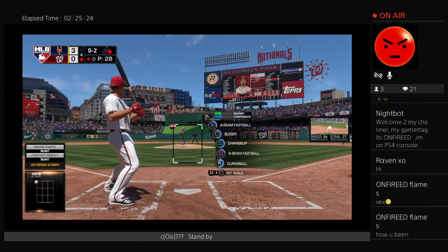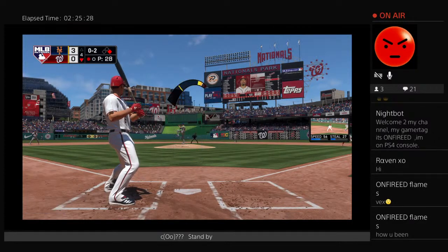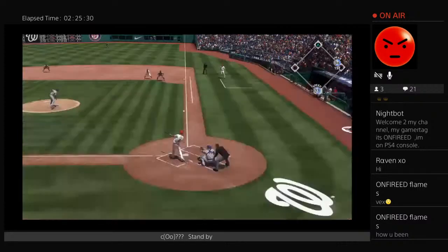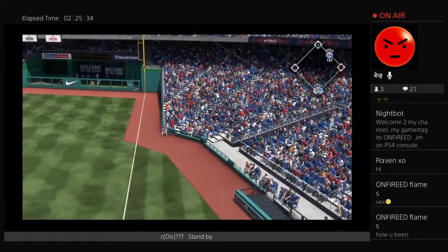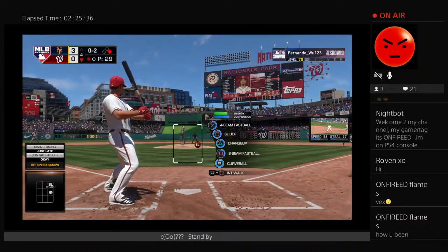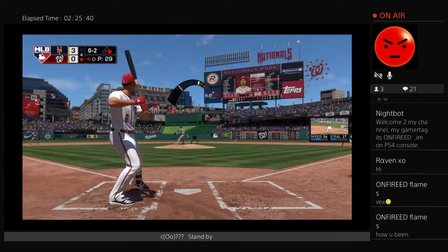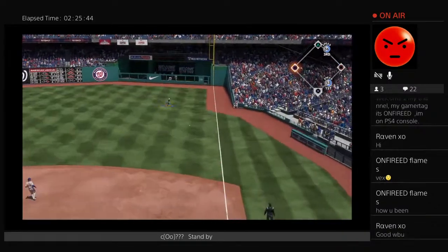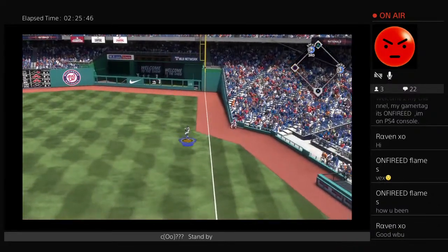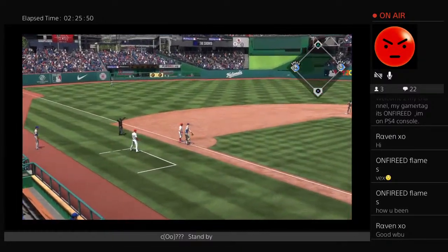And no runs, 2 hits, and no errors so far for the Nationals. High in the air down the right field line. But this will wind up being a foul ball. The 0-2 once more. Now here's one hit in the air to the right side, and that'll get down for a base hit. Throw won't get him.